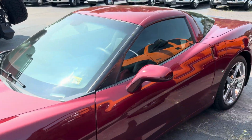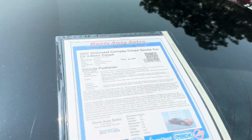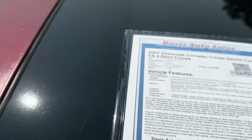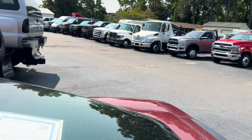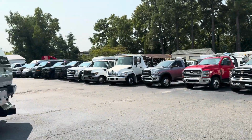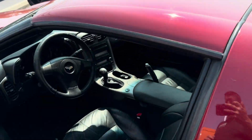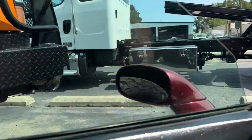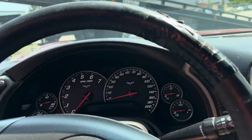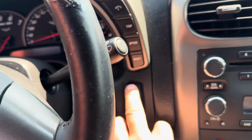But we're gonna jump in this Corvette C6 real quick and go for a ride. 2007. This car's 19.9. And again, I like bringing you guys videos on these vehicles versus our super duper expensive stuff, because you kind of know what you're getting there. On a higher mileage, less expensive vehicle, sometimes seeing is believing. And that's why I do a lot of these videos. But I want you to be comfortable, even if you're from long distance away, buying a car from us. So this car is push to start.